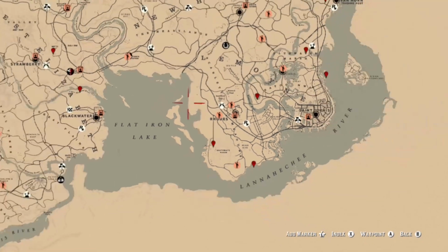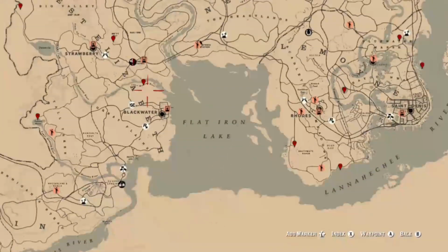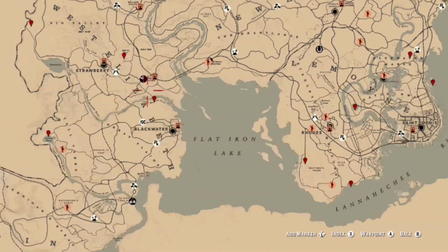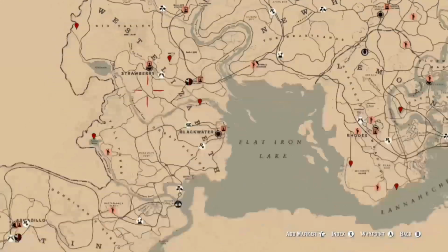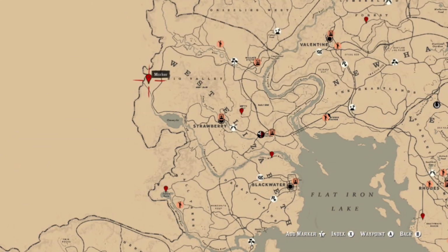Braithwaite Manor, you can find an antique bottle. Southern part of Cumberland Forest, there's an antique bottle. 3 eggs at that location. You have an eagle egg. And these next 2 spots are going to be alcohol bottles at Aurora Basin and just a little north of Owengila.